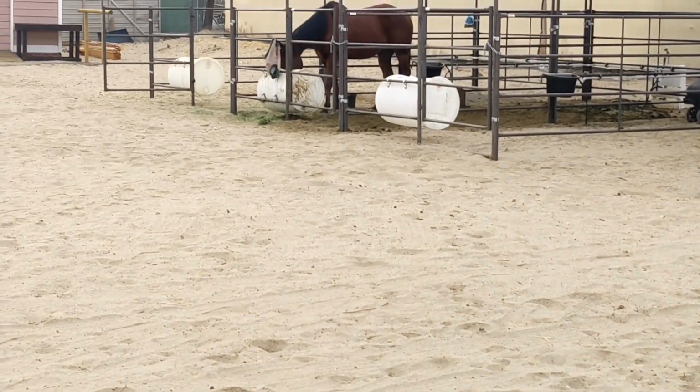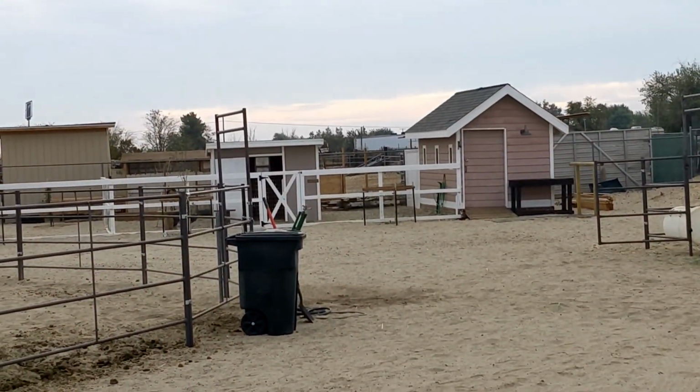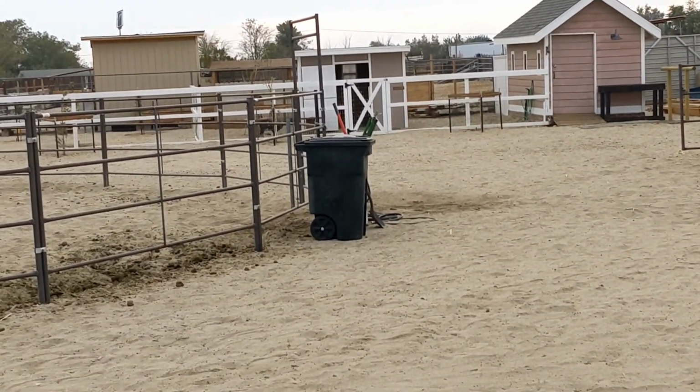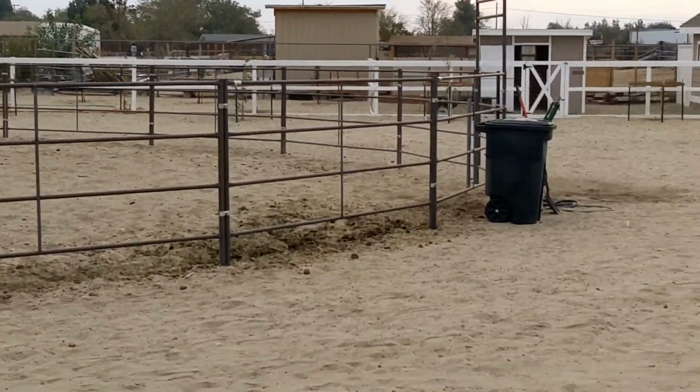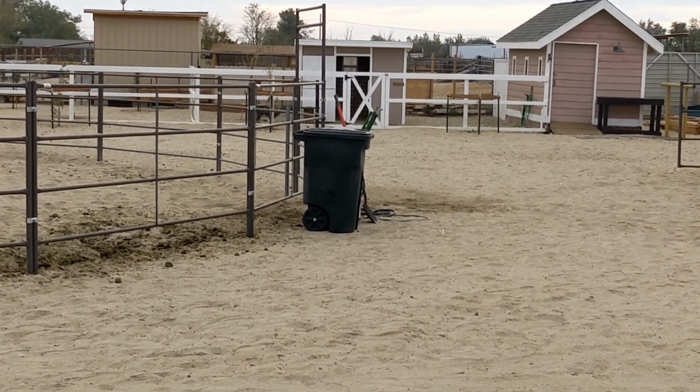Such a bad boy over there. He's so cute though. And then my boy goats are over there playing. I'll probably let them out today. So I didn't bring up Rocky, my little black boy over there. Let me go over there and show you guys.